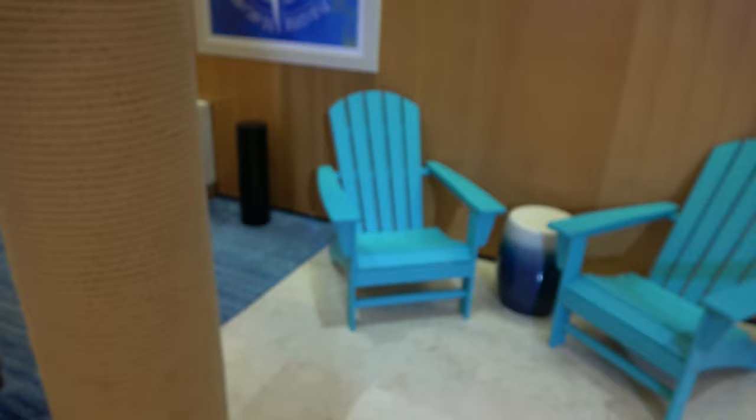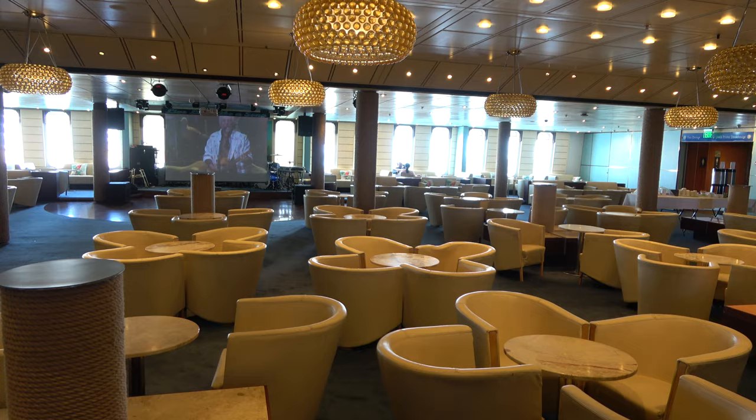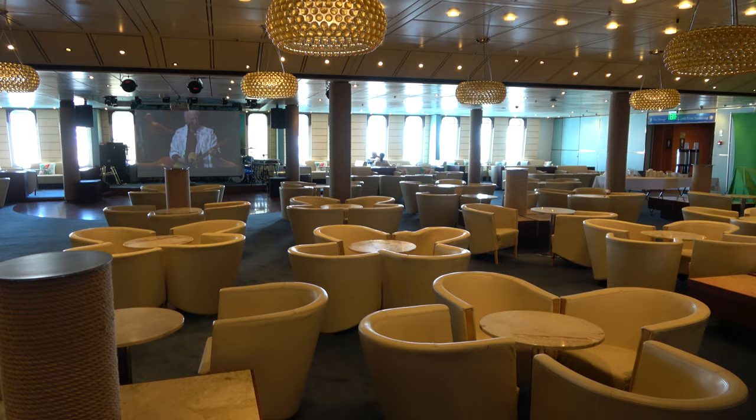Also has the wonderful Adirondack chairs. All right, so right now we are on deck 8 in the middle of the ship at an area where you'll probably spend a lot of time. This is the Euphoria Lounge, one of their main entertainment venues on the ship.